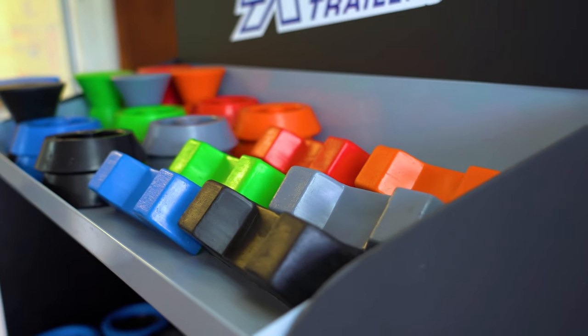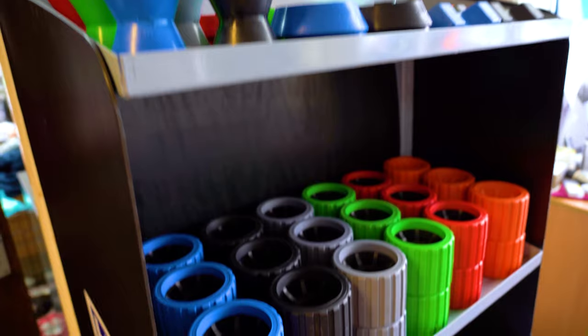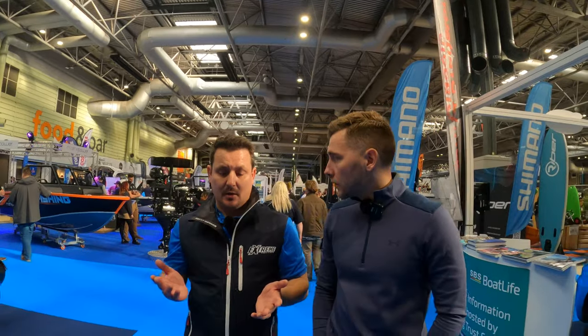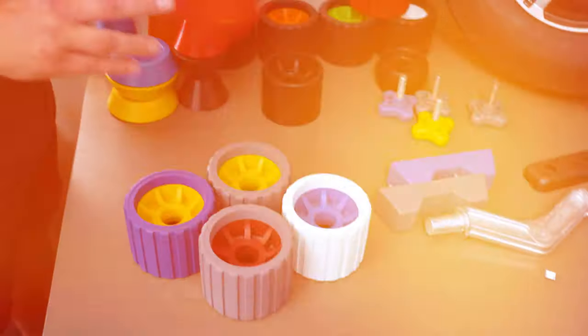And then on the injection molding side, you do the rollers and the snubber blocks. For anyone who may not know what a snubber block is, it's one of the ancillary parts that bolt onto the trailer. Everything non-galvanized, so the side rollers, the keel rollers, and the winch post section, is all injection molded. Normally our competitors buy them in from overseas, typically China, low quality. We do it all in-house, so we know the materials being used and we know the quality is there. Plus, we get to color code, which is really helpful.